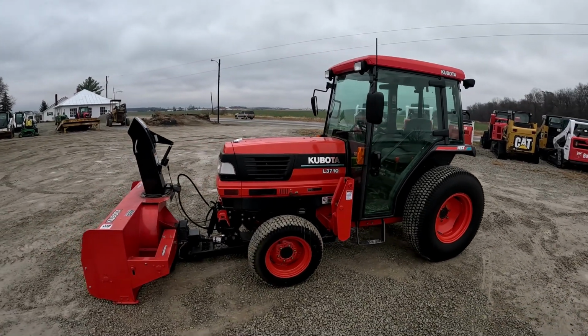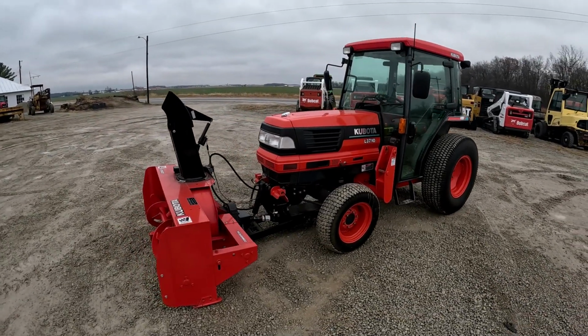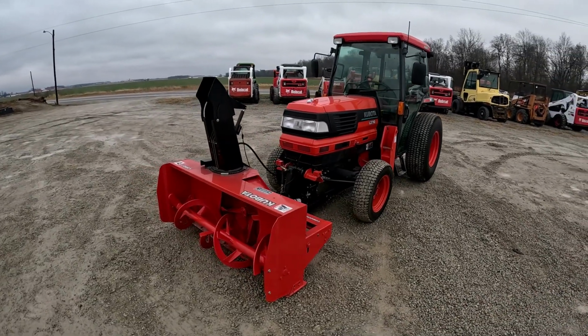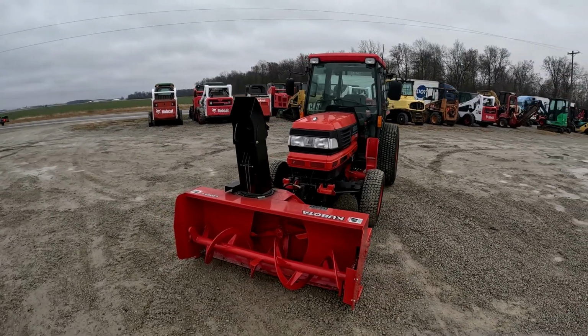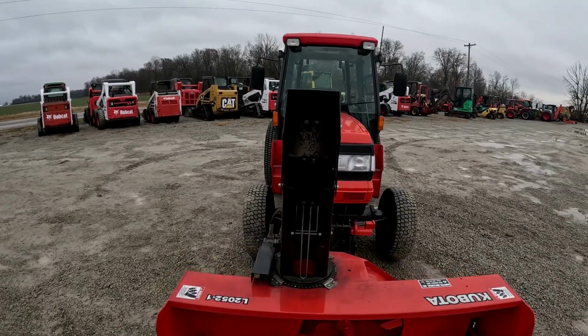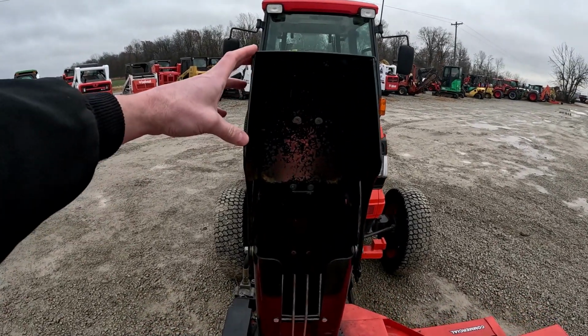Then, of course, it has this Kubota L2052-1 commercial snowblower that runs off of the mid-mount PTO, and then of course has a front bracket there, raises and lowers hydraulically, and then has the spout that, there's a button in the cab I'll show you in a little bit, that twists the spout and tilts the top of the spout.